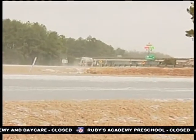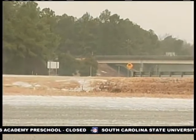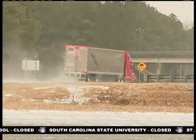The roads are very slick, very slushy, very icy, all the things you don't want to have if you are driving on the roads. Let's show you some of the roads over here. You can see again, as this truck drives by, look behind it, all that freezing rain slush just kind of flying off the back. That is not what you want to see if you are driving on the roadways.